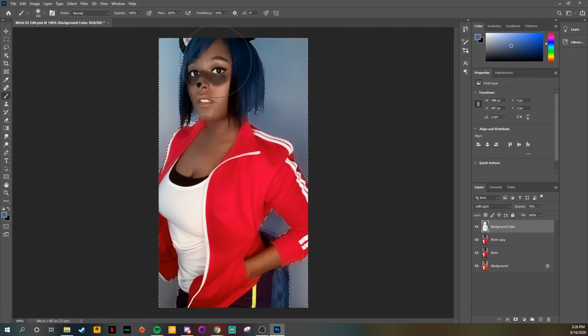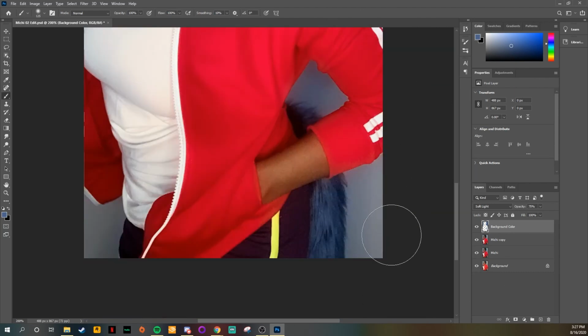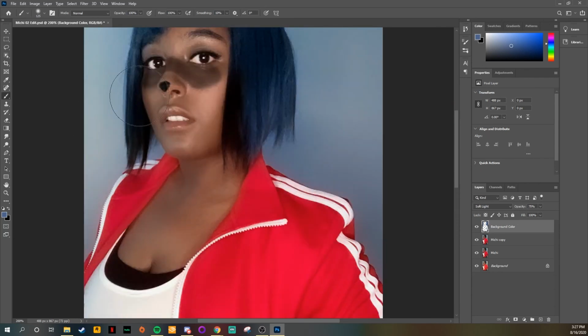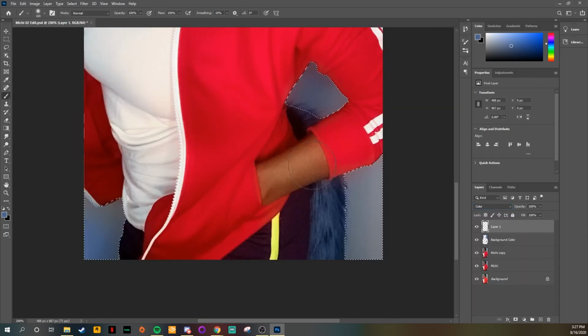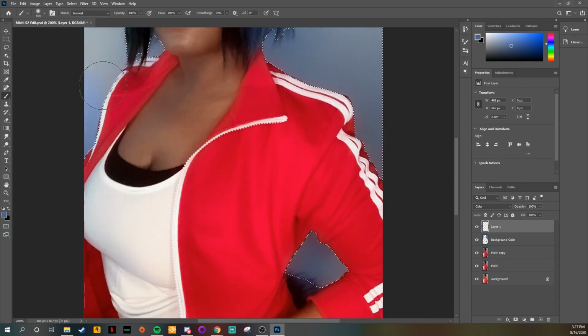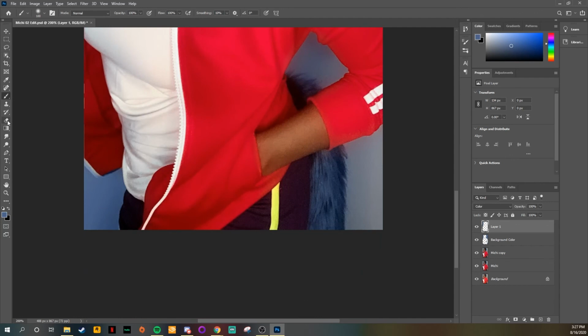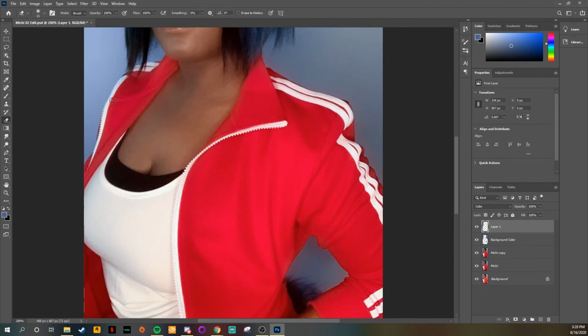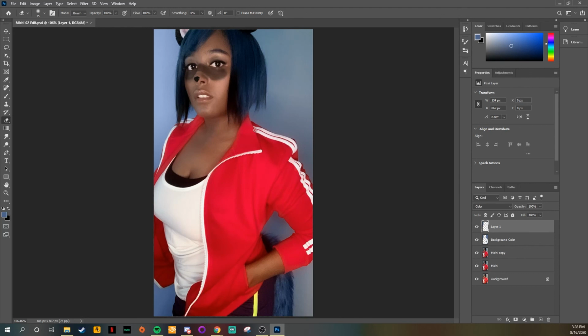So let's zoom in and check to see if we need to adjust any blank spots or any spots that kind of dip into me, my person. Like I said, I like to use a soft brush to color in. It's okay if the color dips into things like your hair, or in this case my fur, because ultimately we do not want a white halo, as I call it, or outline around your body, because then it does look a little too fake. All right, boom.